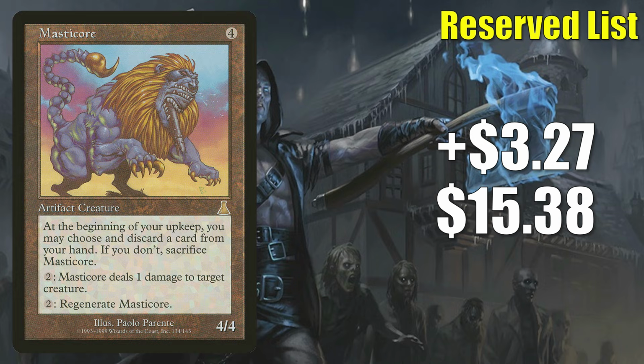Up 2 spots this week to number 9 from Urza's Destiny, it is Masticore, up $3.27 to $15.38. That's a 27% increase. The pre-modern format strikes again. Masticore is found in a few different decks there, including various Survival of the Fittest builds as well as Tron. Of course, since Masticore is a Reserved List card, even a little attention can make it jump.